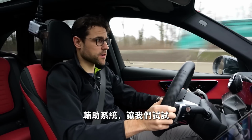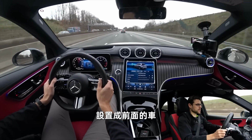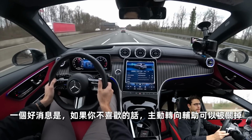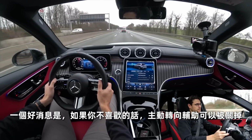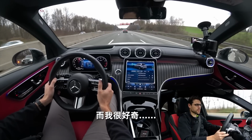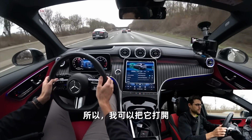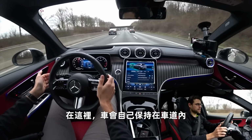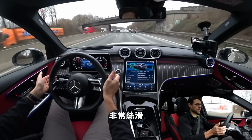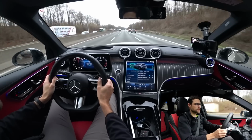Assistant systems, let's try them out. First of all, here, adaptive cruise control, set it to the car in front of me. Very nicely done. And the good thing is that the active steering assist can be deactivated if you don't like that, if you find it too intrusive or something. And you can set it here in the infotainment system. So here I can turn it on, then it's the active one. And in that case then, the car is being kept in the lane by itself. And that is very smoothly done, actually pretty cool.